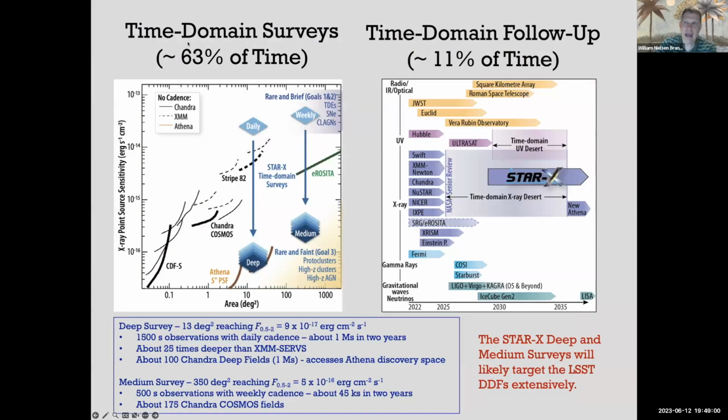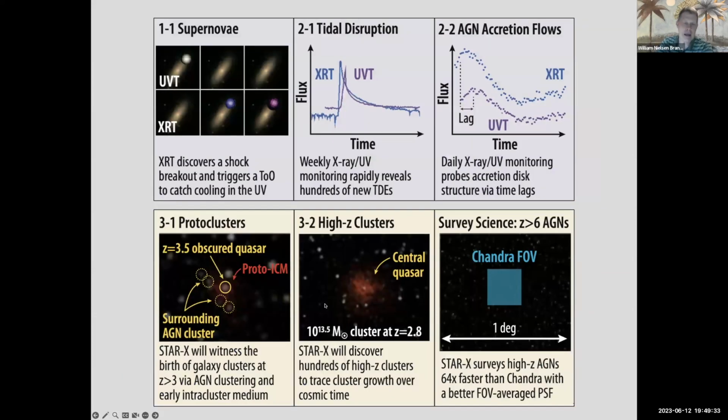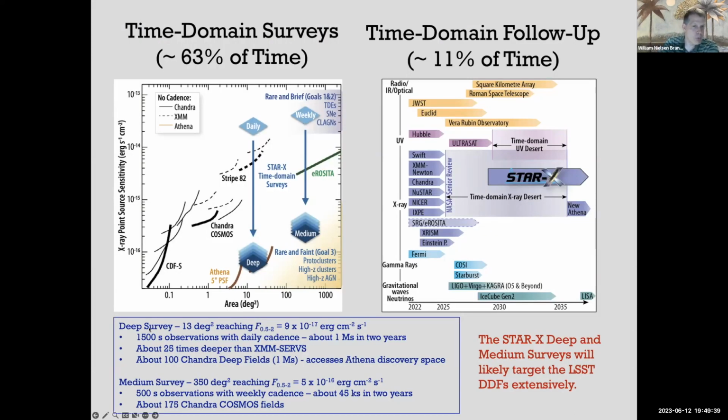And in fact, a large fraction of STAR-X's time, about 63%, is planned to be dedicated to time domain surveys. The other 11% or so, aside from various other programs, would be dedicated to time domain follow-up. And so I want to focus on the time domain surveys here. So STAR-X would essentially work a lot like the Rubin Observatory in that it would build up very deep surveys episodically via large numbers of shorter observations. So you're accomplishing the time domain science and the survey science all as a part of a single observing program to some significant extent. And for example, with the deep surveys with STAR-X, well, they aim to observe these in a daily fashion over about 13 square degrees.